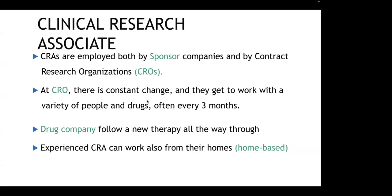And most of the time, you will have 100% complete job opportunities in this area. People will grab you like anything, in any country, you name it. If you say you have experience as a CRA, you do not have any restriction in any country. But it suits boys more. Why? Because it contains a lot of traveling. Everything they'll take care of. It contains more traveling. That's why I said that.